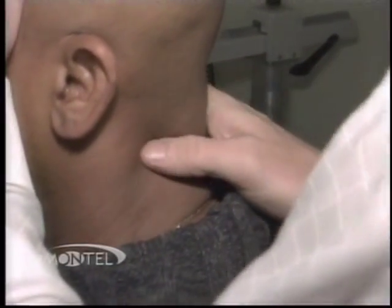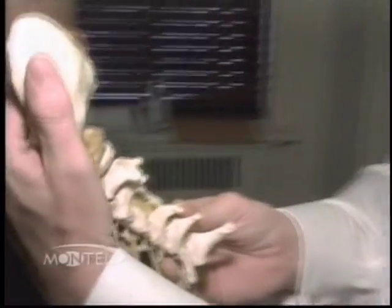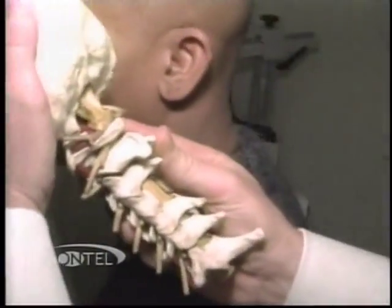Exactly. What we do in Atlas Orthogonal is we take specific pictures from the side, from the front, and from the top of how the head sits on the first bone in the neck. And we use a specially designed instrument. It's a percussion instrument. It looks kind of crazy, but it gently slides the atlas and the cervical spine back up underneath the head.